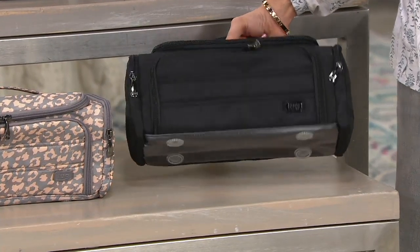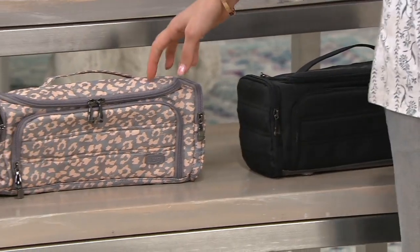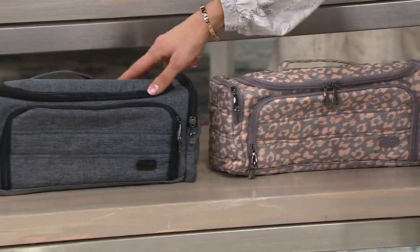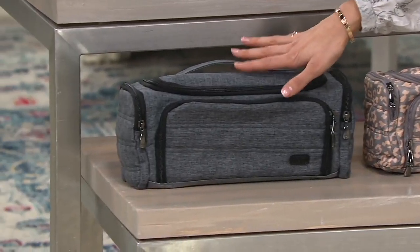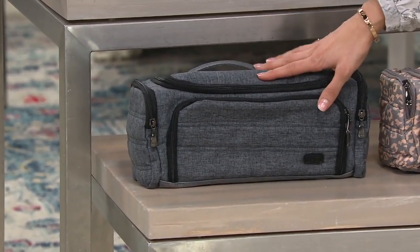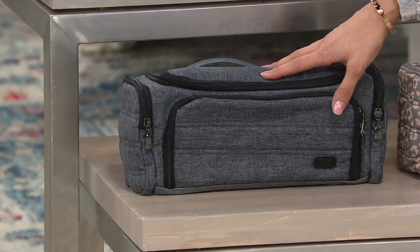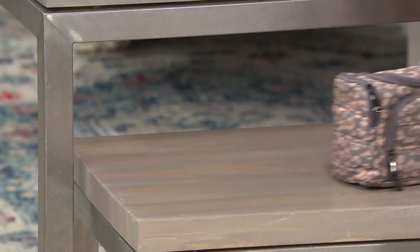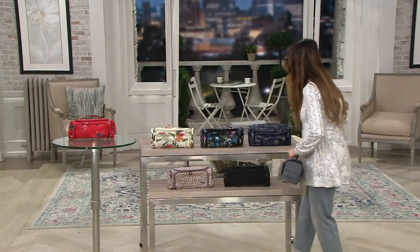This is a good one for the guy in your life. Leopard Pearl. Yep, we have our Leopard Pearl. Three dozen, and that's going to be gone. And I think this is my favorite. This is the Heather Gray for my husband. I would pick this one. Oh, it's actually sold out. Just kidding. Well, the black is still available, and also that camo option as well.